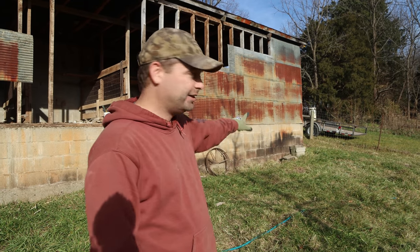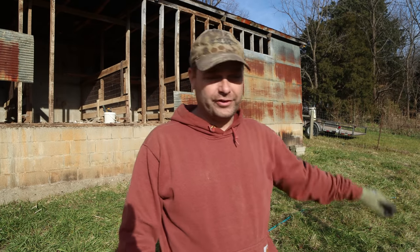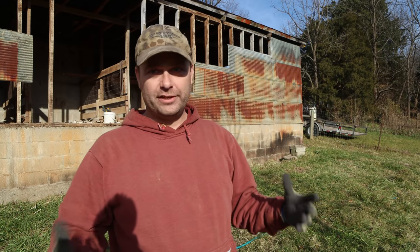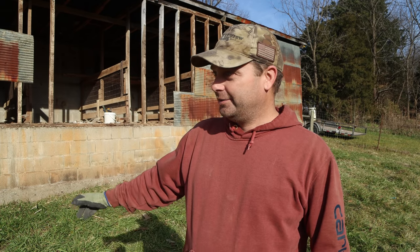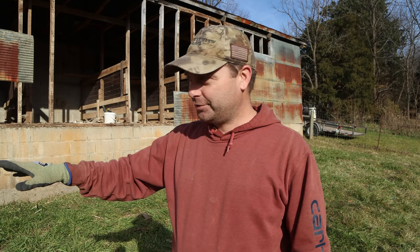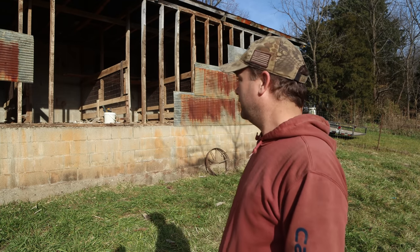So we got the first trailer unloaded, and this time I ended up parking the trailer on that side of the barn. It's just outside the barnyard fence, so all the stuff we're basically going to throw over the fence and then into the trailer. I think that's still going to be easier than trying to get the trailer in and out of the barnyard, messing with all the animals and trying to get it parked back here was pretty difficult.